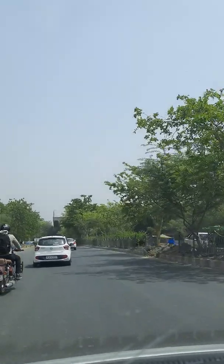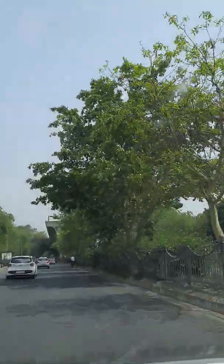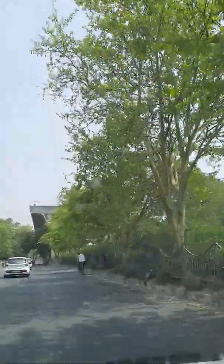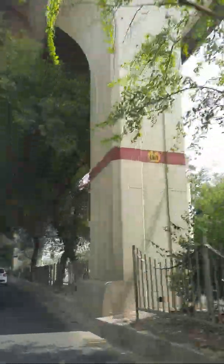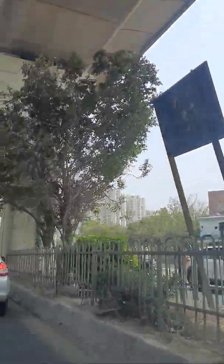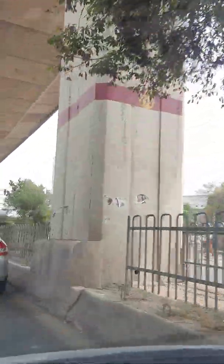These are the high-rise buildings. On the right side, behind the trees, a twenty-floor building. You can see in this video, a 20-floor building just adjacent to Rithala Metro Station. Just have a look. Very nice development in this area.